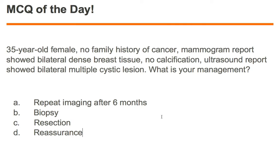This MCQ says: a 35-year-old female, no family history of cancer. Mammogram report showed bilateral dense breast tissue, no calcification. Ultrasound report showed bilateral multiple cystic lesions. What is your management? This is a very common question.